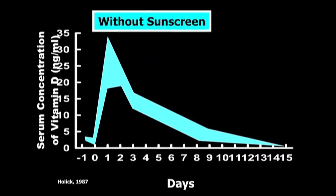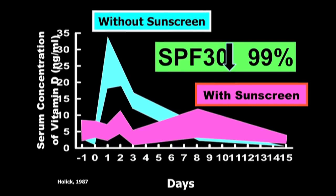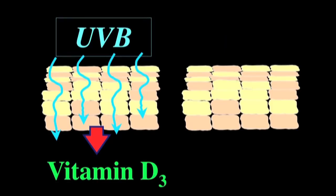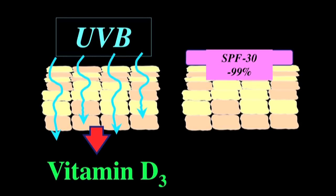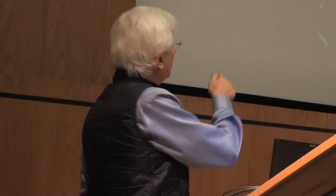So we asked the question, if you put a sunscreen on with an SPF of 30, how much does it reduce your ability to make vitamin D in your skin? 99%, right? It's not rocket science. You're exposed to sunlight, making vitamin D. SPF of 30 is supposed to absorb 99%. As a result, you make about 1% vitamin D in your skin. 90 to 95% of your vitamin D is still coming from exposure to sunlight.